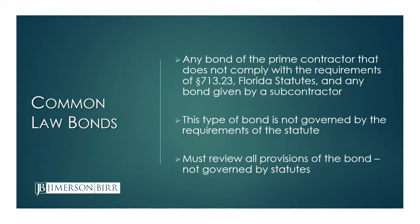Also of note to you, any bond that you give as a subcontractor will be considered a common law bond, not a statutory bond. The common law bond is importantly not governed by the requirements of the statute. It's governed solely by the language of the bond.